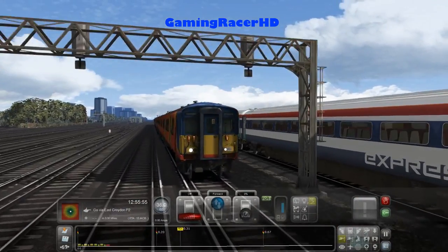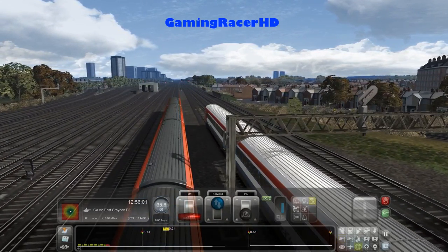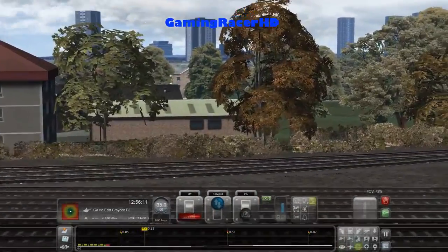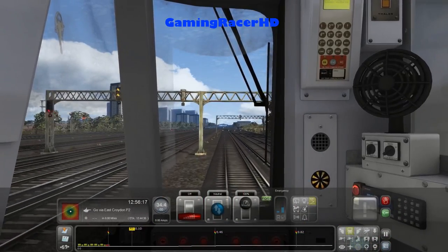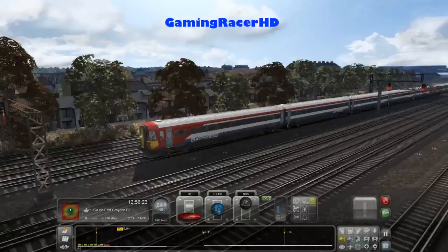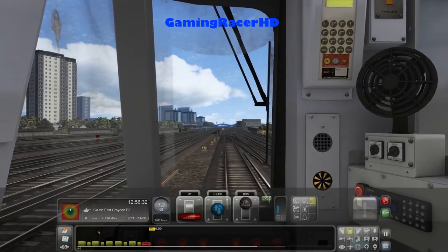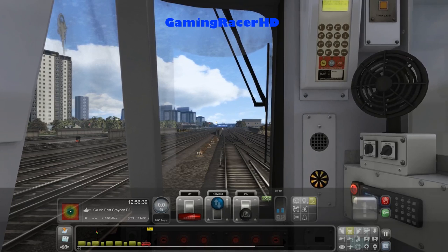Class 455/9. That's where the Overground trains go, towards that side. I think that one goes towards Highbury and Islington. And that one goes via Willesden Junction towards Stratford. Oh, whoops. I think we passed the red signal, guys. My bad. That's what happens when you don't pay attention. My bad. Okay, let's get going again. Right, 24, then let's get going.